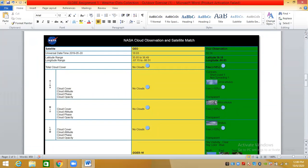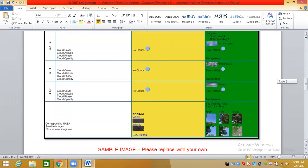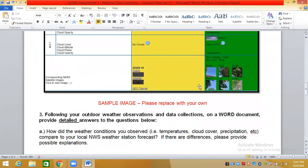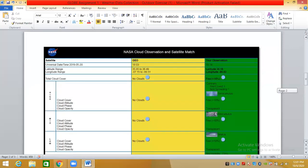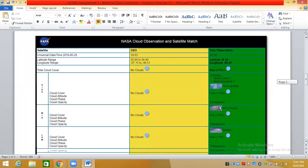And this is what really excites kids when you do this. So here is your observation. This is what you'll get. So here is, let's say, the observations that you enter into the app. Okay. And then you'll take some pictures with your phone and everything. So that in green is what, let's say, what you saw. And what is in yellow is what a NASA satellite saw.